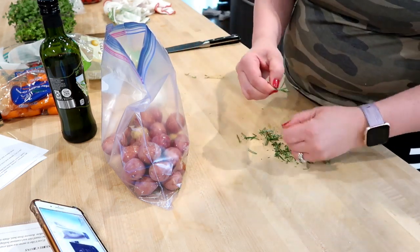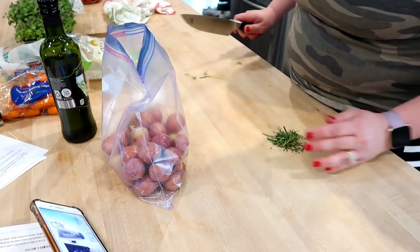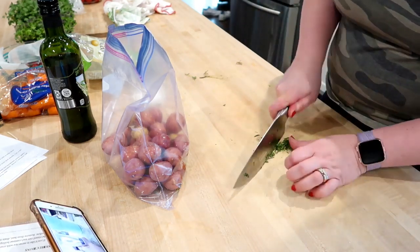But okay, so I put my potatoes in a Ziploc bag. I drizzled a little bit of olive oil in there and some salt. And then I'm chopping up some of the fresh rosemary that I got at the farmer's market and putting that in the bag as well.